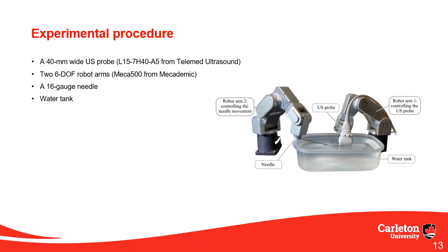In order to validate the proposed method, we use this experimental setup. Here, the ultrasound probe is attached to the end effector of a 6 degrees of freedom robot manipulator, Robot 1, and in order to have measurable and repeatable motions for the needle, another robotic arm is used to move the needle. However, in actual surgeries, needle steering is done by the surgeon. Also, we use the water tank instead of tissue, which allows for the free movement of the needle.